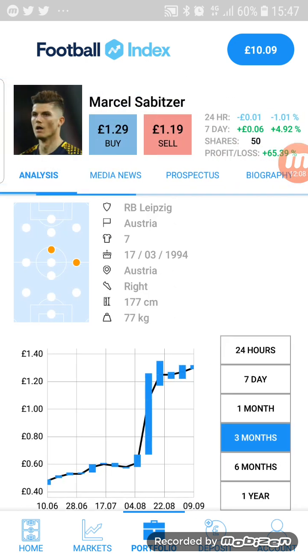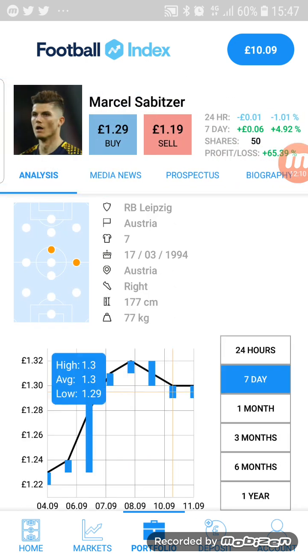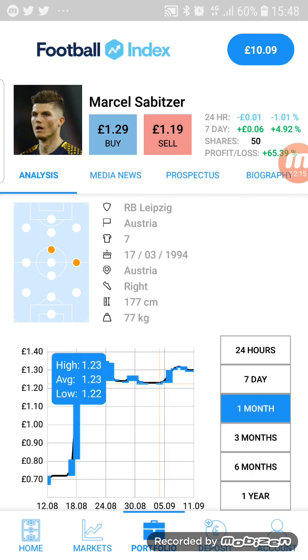You're buying him at 123. I didn't really see him getting any lower than that, and I don't think he really did, in all honesty. 122 is his low for the last kind of period. So I was really happy at that.